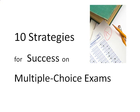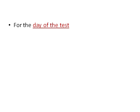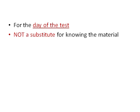Although multiple choice exams are intended to test your knowledge of the course material, there are certain tricks to scoring well that have less to do with your knowledge of the material and more to do with your competence with multiple choice test format. In this presentation, all of the strategies have to do with success on the day of the test. I want to emphasize that using these strategies is not a substitute for studying well for the exam. The strategies will be the most helpful if you really know the material on the test.